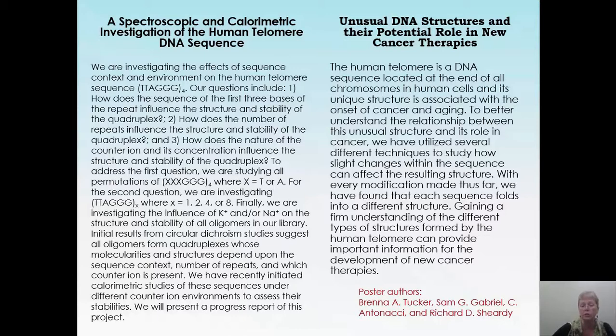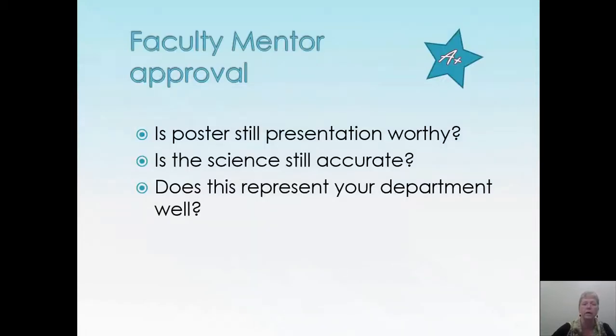So Brenna had a lot of work to do in order to get this into its public format, and even she was amazed at how much time it took. This is not simple, and it's not dumbing down the science. I really want to emphasize that. There's nothing about this that dumbs it down at all.